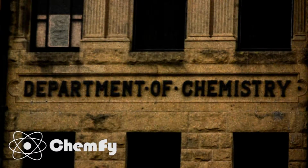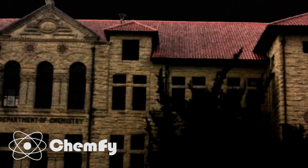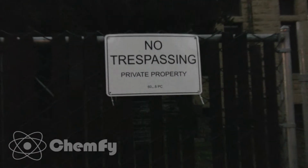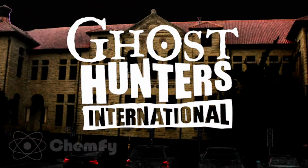Old Chem, the most haunted building on the farm, built in 1516 on the grave of the Stanford Indian. In 1666, the entire Trost group died from lack of recognition there. The building is so haunted that first years haven't been allowed in. Until now. Dun dun dun!